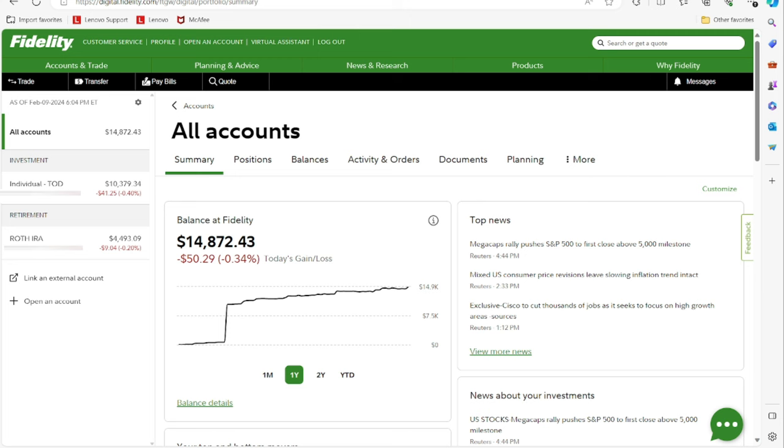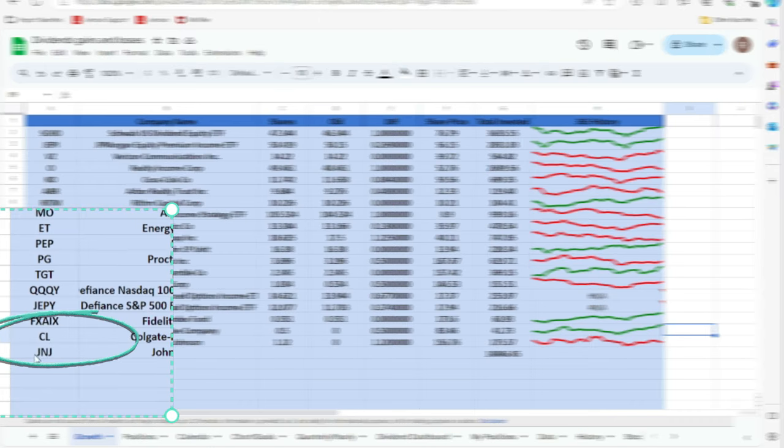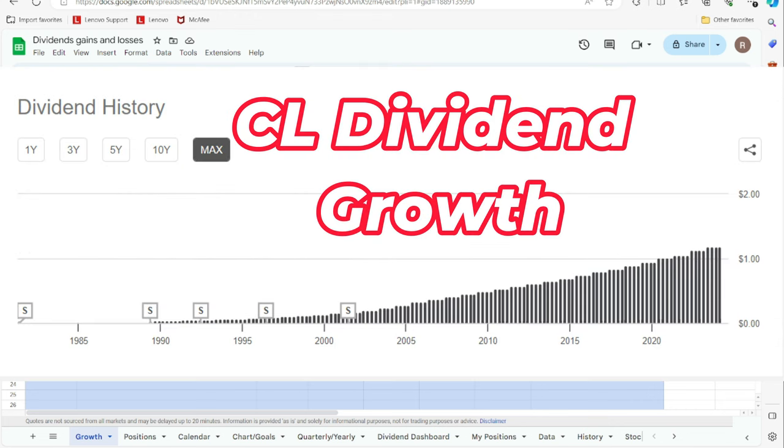But let's go ahead and jump over to this spreadsheet, and I'll show you what I've been up to this week. All right, guys. So taking a look at the spreadsheet. You'll notice two new positions down here, being first Colgate Palmolive, ticker symbol CL, and Johnson & Johnson, ticker symbol J&J. So we'll cover this more in just a minute here, but it got to a point, a little bit of a dip there with those guys that I felt comfortable entering a position with those guys.